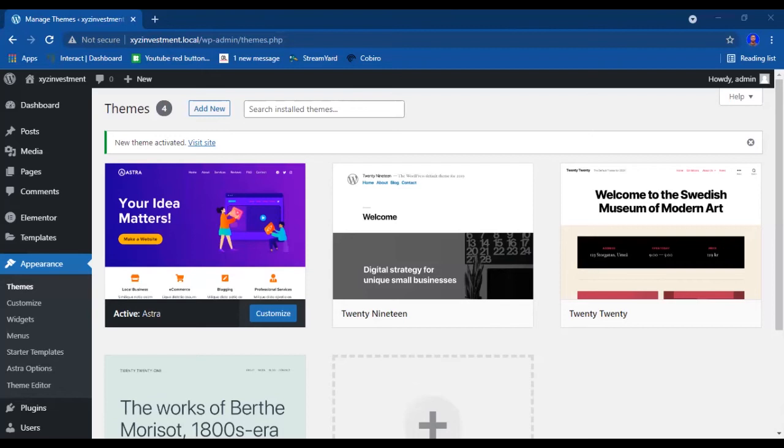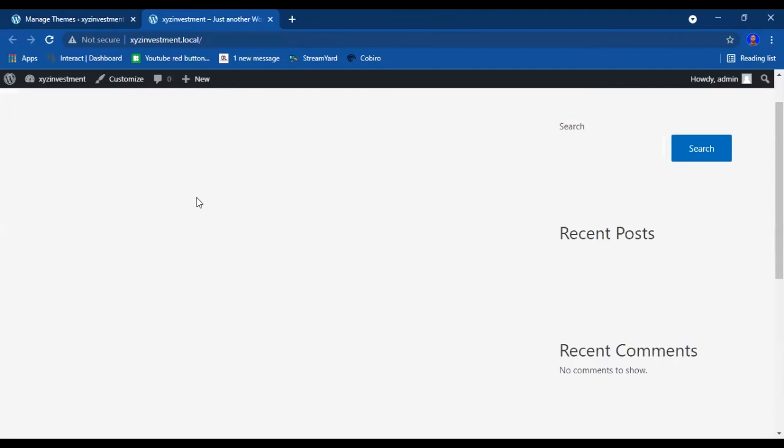So we have installed the Astra theme, and also we have activated it. When we look at our website now, this is what we are going to see. So now our website is looking different. We now have a different look on our website.